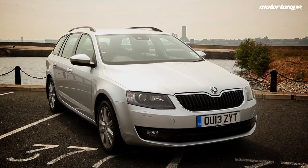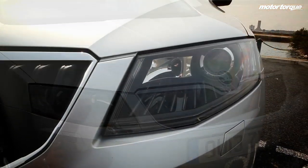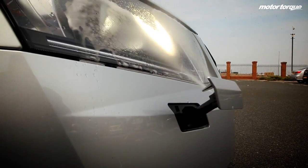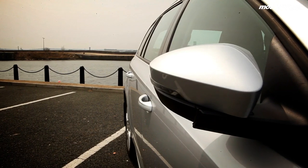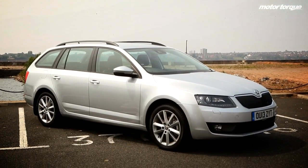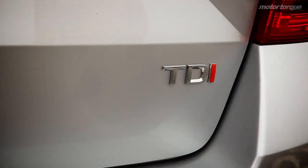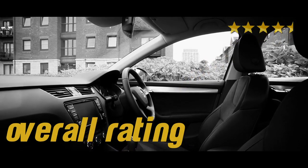The Skoda Octavia Estate is one of the best cars in its class. It may not have the prestige badge that some motorists may be looking for. However, if you want a car that is going to make short work of motorway miles and leave you feeling refreshed at journey's end, then you could do much worse. The Skoda Octavia Estate, with 147 brake horse coming from the 2-litre diesel in Elegance trim, is priced at £22,790. Now that's competitive. Overall, we give the Octavia Estate 4.5 stars.